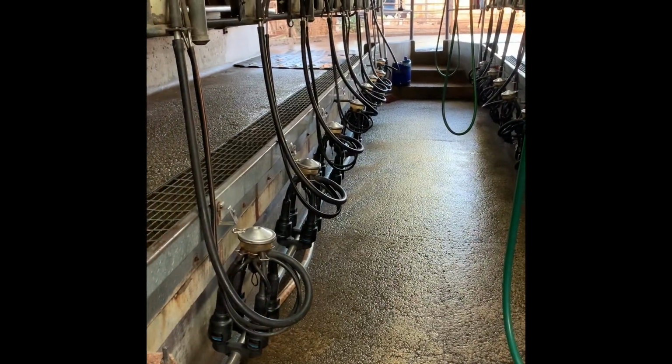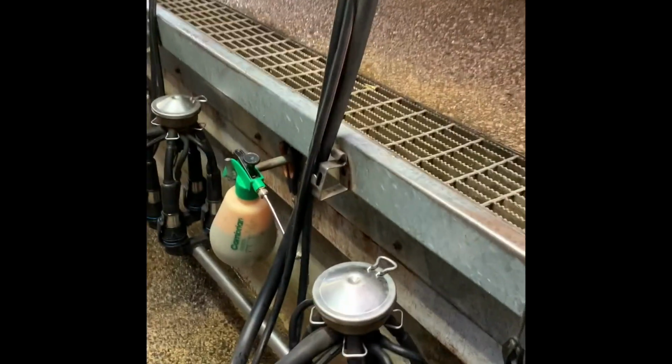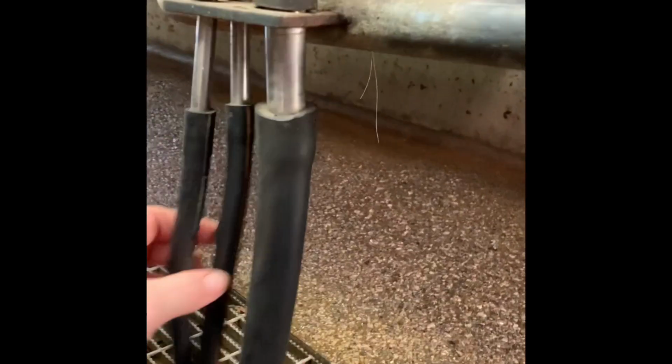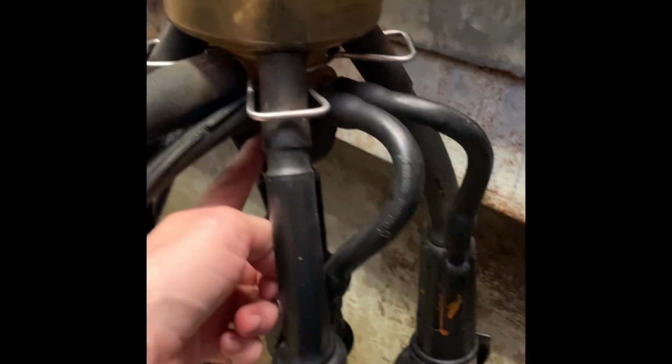So you can see either side, we have 9 units on each side. Each unit comprises 2 air lines and a milk line that comes down to a cluster. The cluster has 4 cups, 1 for each teat. And when we turn these up for milking, which I'll show you in another video, this connects to the underneath of the cluster.